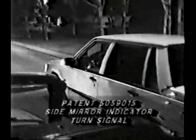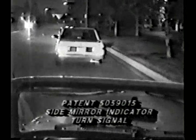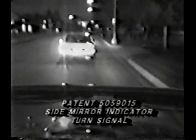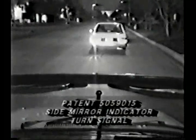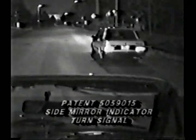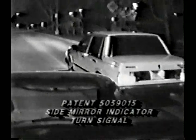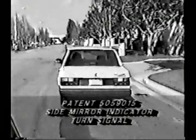Number eight, it works very well in bad weather, such as fog, rain, sleet, snow, and storms. Number nine, it enhances lane change visibility for those with partial vision or who don't see very well.